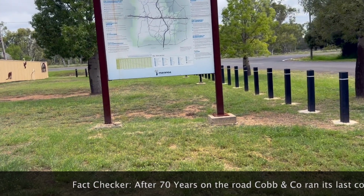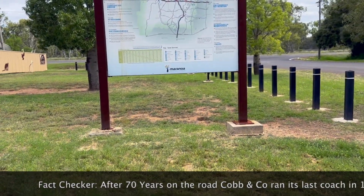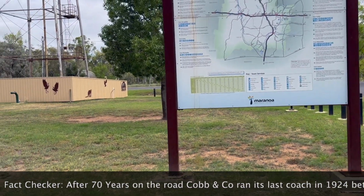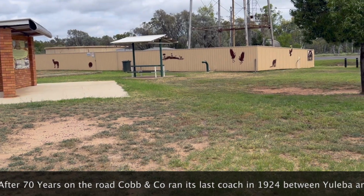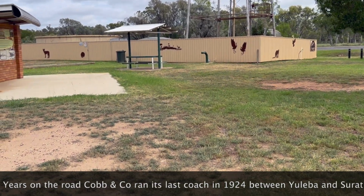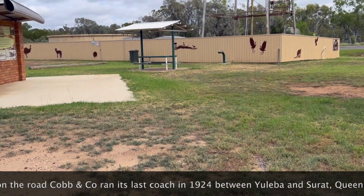That's what they're famous for. But you'd think they would have stopped in the middle of Brisbane somewhere, but I don't know. Let's go and read what it says over here.